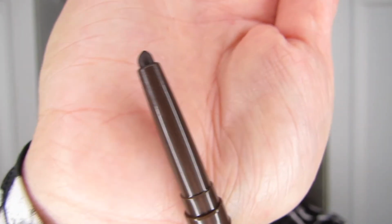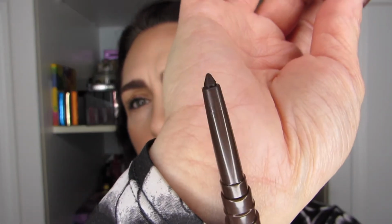So we see what it looks like. Let's just see if it will sharpen it as I close it up. And let's open it back up, and yeah, there you go. It's back, it's sharpened again. So very neat product. I'm happy with it.